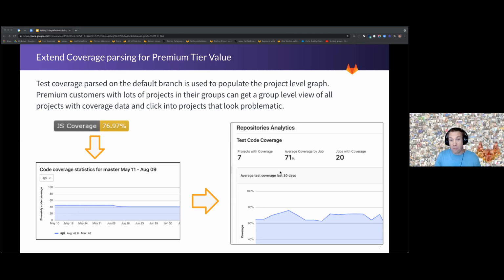And so for customers in the premium tier, there's the group code coverage feature as well. So same place, repository analytics, you'll be able to see how test coverage is trending over time for all of the projects that have that data. If you don't want to see it within the GitLab view, you're able to download that as a CSV for external analysis. And from this view, you can click into problematic projects and see what's going on in those individually.